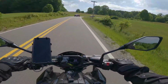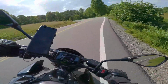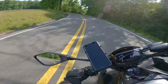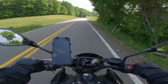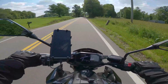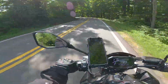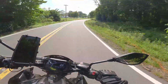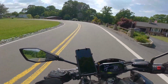Curvy roads next 2 miles. That's what I want to see. And remember, I have not been on these roads before. Definitely my first time up through here. Definitely a nice area. A lot of gravel on the road here.